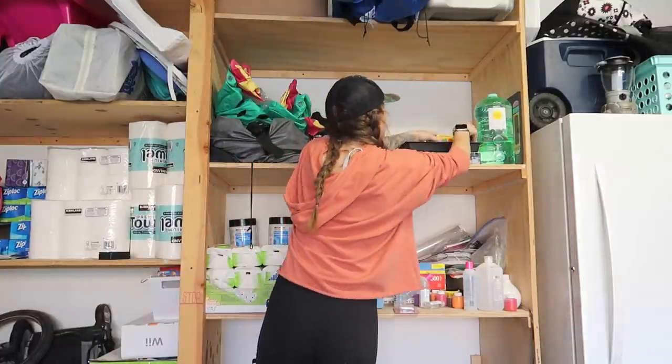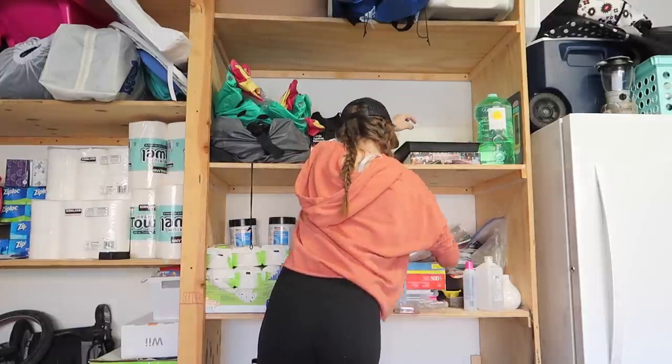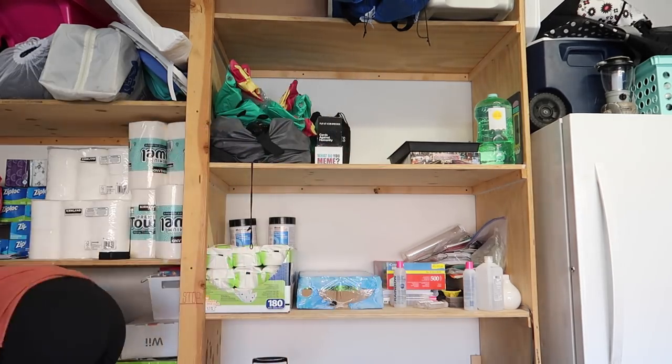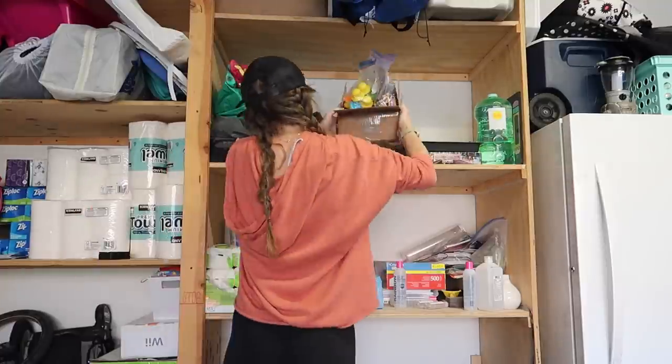And then on these two shelves that I'm working on right now, I am going to have our extra diapers, our extra wipes, and we also have some bubbly water. We're going to have our bottled water that we have for emergencies up on these shelves too. I'm gonna have the extra office supplies here, like envelopes and paper, just because we don't have the space for it in the house right now.